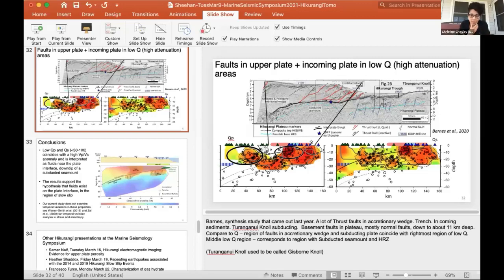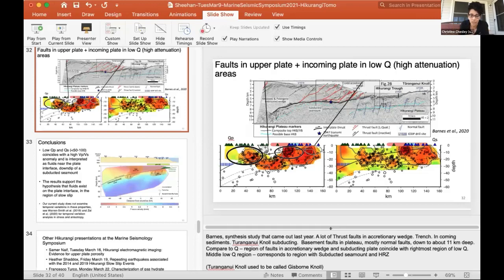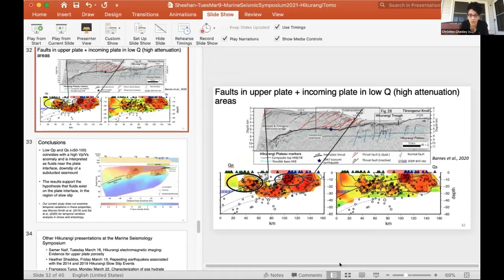Yeah, we do have, I guess, more resolution and so we can see more localized zones of high conductivity. So it's not so dispersed throughout the entire fore-arc region. Okay. But I think Samer might show some of that next Tuesday. So stay tuned. But Anne, I did have a different question.